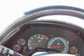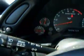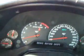This is a cold start. I'll fire it up, if I can get the right key. Here it is. Yeah, totally cold start, as you can see. So there's the temp gauge, totally ice cold. That red light's a seatbelt light. I don't have the seatbelt clasped right now.